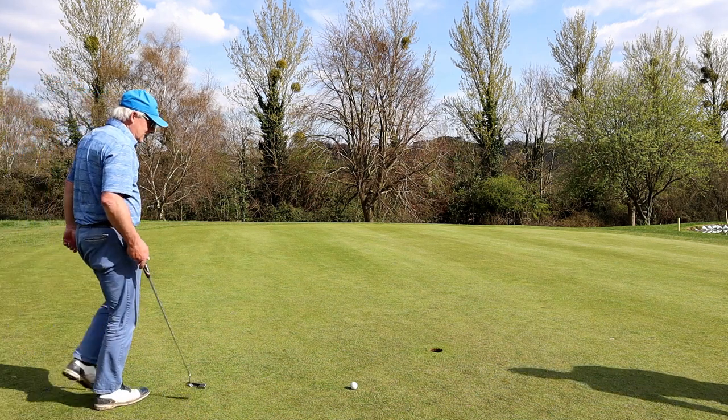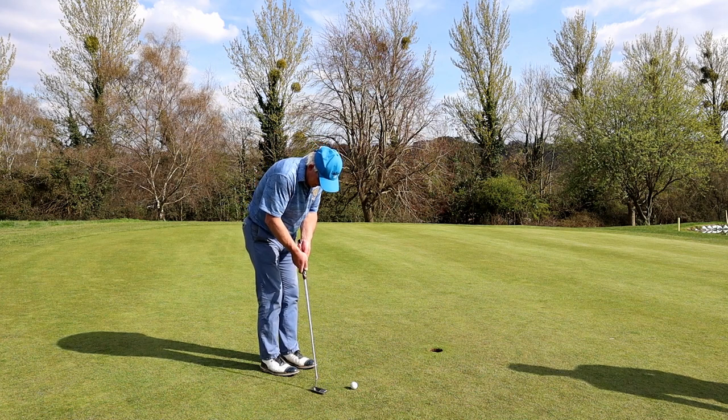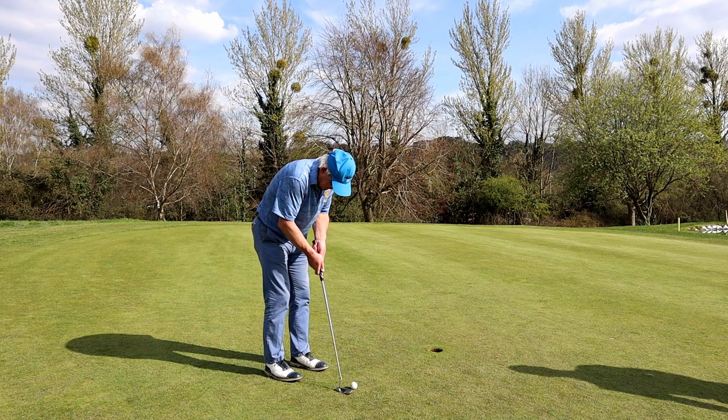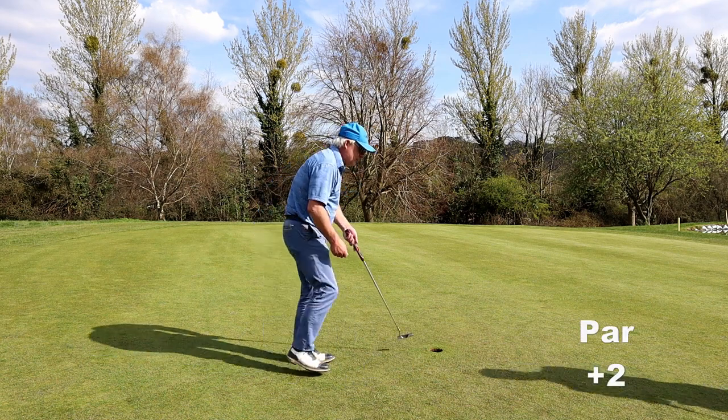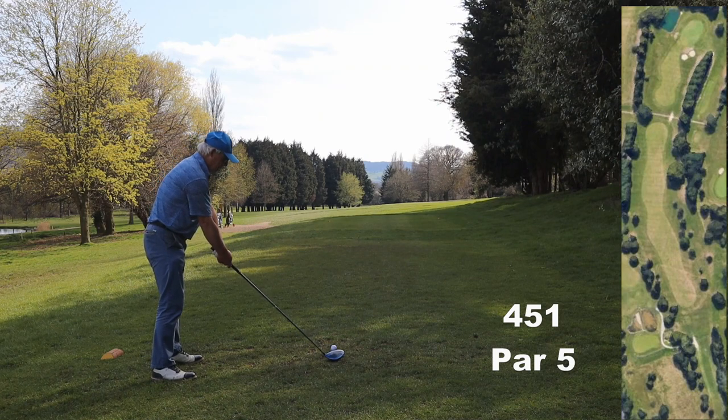Yeah, they certainly dried out a bit quicker than before. Yeah, quicker than greens covered in dew, anyway. Well, another par, so I suppose it's not looking too bad.